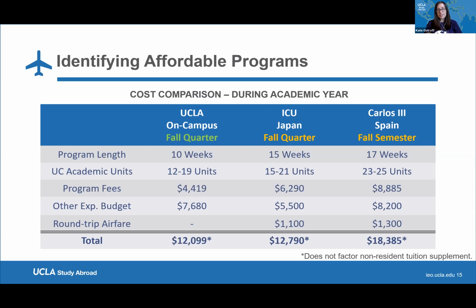It is more. It's $18,300 for this program when you again include your housing, your room and board, your personal expenses, as well as your tuition and program fees, and your airfare is included as well. You can see all of that adds up to be about $18,000. So like we said, a fall semester is going to be more than a fall quarter, specifically largely because you are there longer and it is more units. But proportionally, it's not necessarily double the price or anything like that.